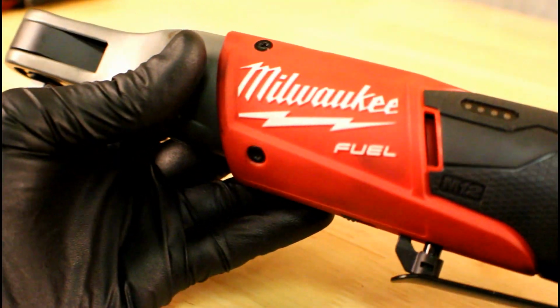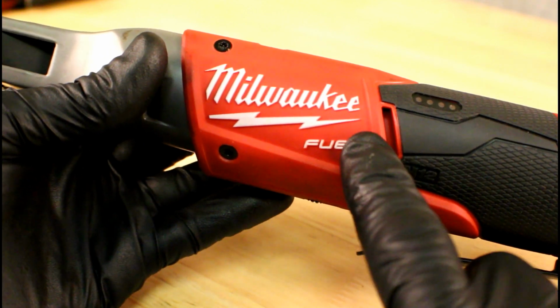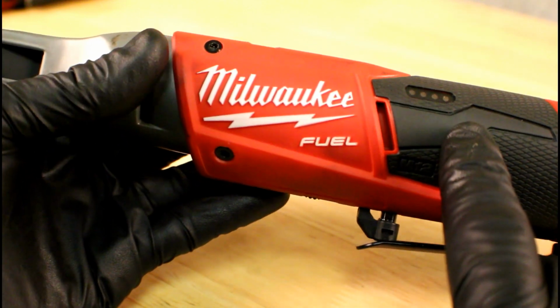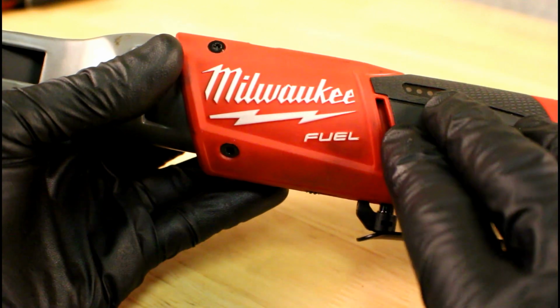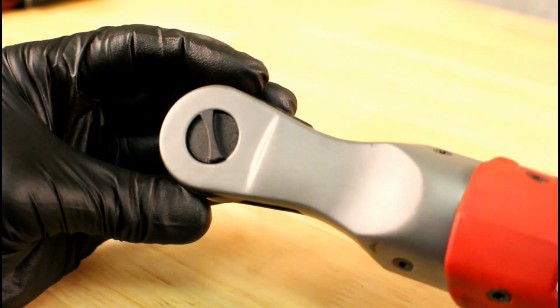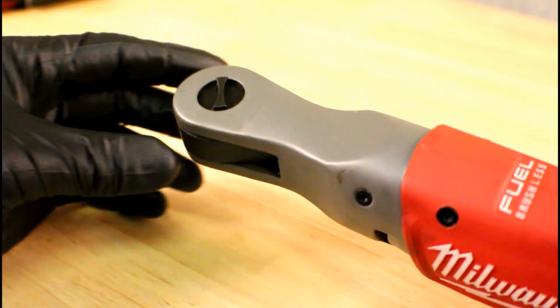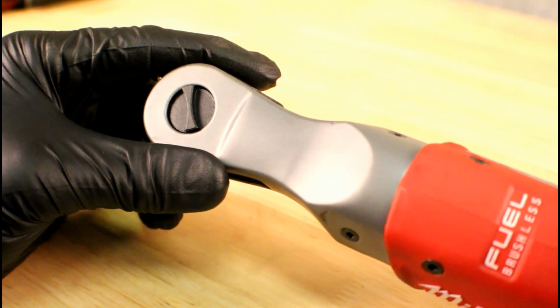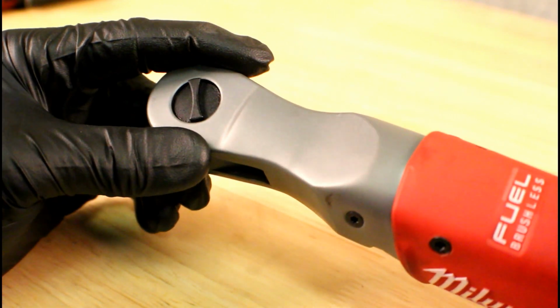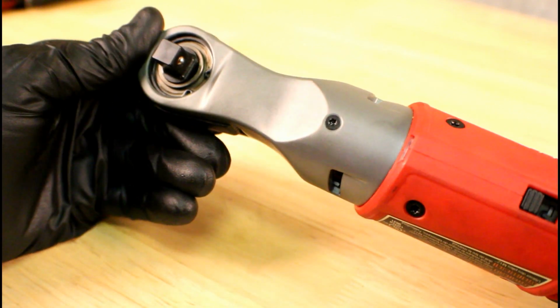They completely redesigned that ratchet and they came up with this. This is their Fuel line, which means brushless motor, which equals longer battery life. Not only did they make that change, but they completely redesigned the head of it. So now the output spec for this is 55 foot-pounds. Once again, it's part of that constant innovation. They never stop reevaluating everything and modifying things. They make things bigger, better, and stronger.